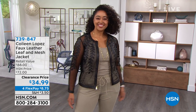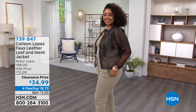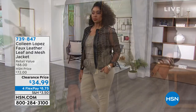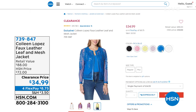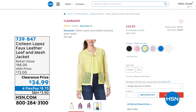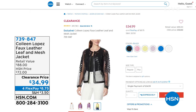This is typically $72. We're at $34.99. It is such a good deal. Half off on a bestseller. We've got beautiful colors, as you can see on Kenya, who was wearing the black. We've got a white, heading into spring. You could be shopping for spring, because this piece is not heavy, not really warm. You could throw this over a turtleneck, but you could also wear it pre-spring with sale prices.